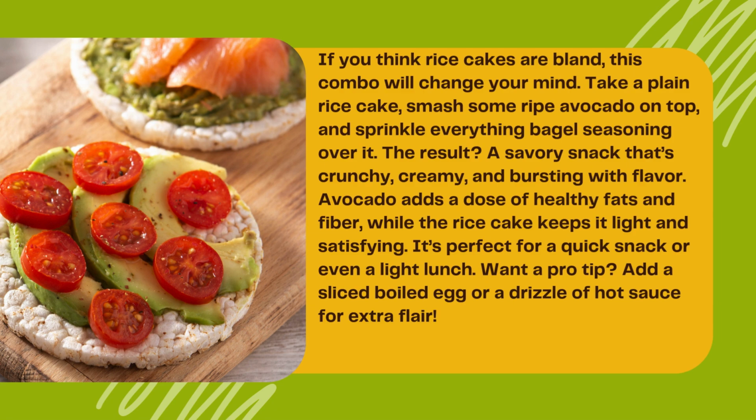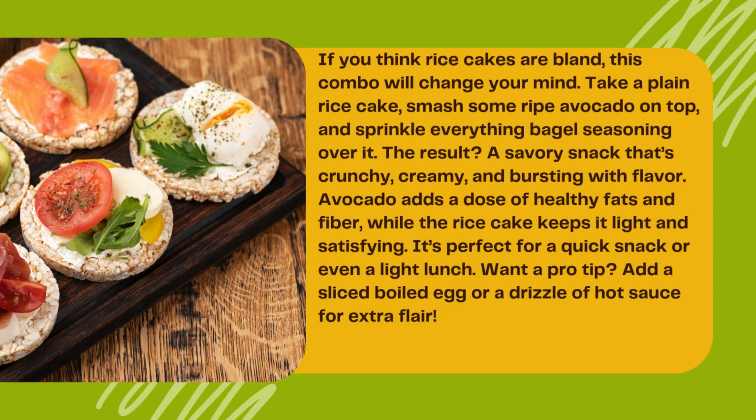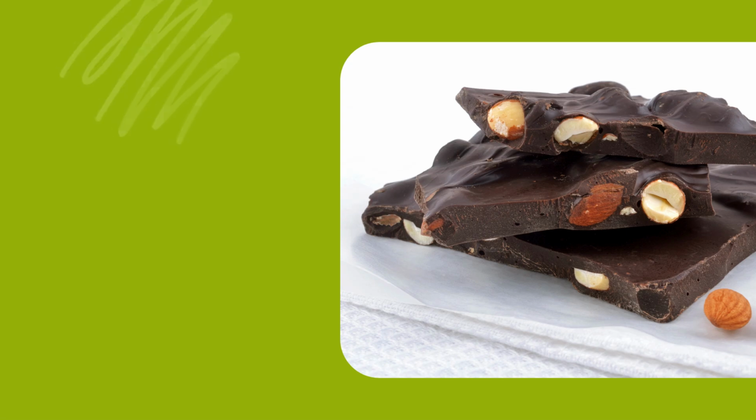Avocado adds a dose of healthy fats and fiber, while the rice cake keeps it light and satisfying. It's perfect for a quick snack or even a light lunch. Want a pro tip? Add a sliced boiled egg or a drizzle of hot sauce for extra flair.